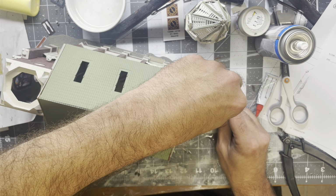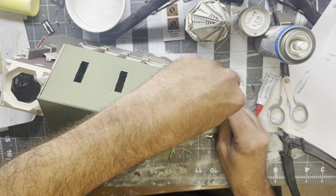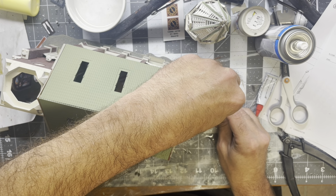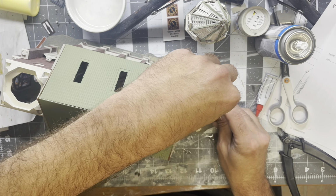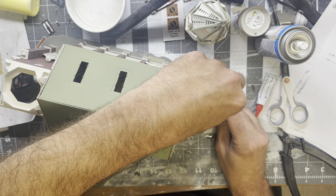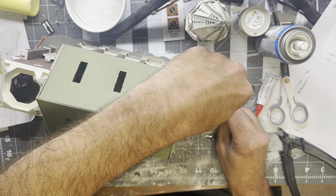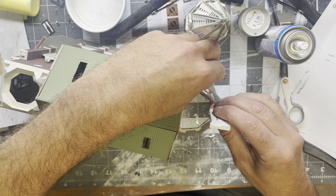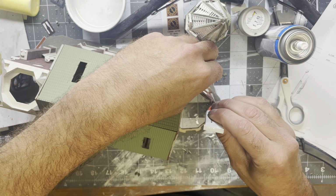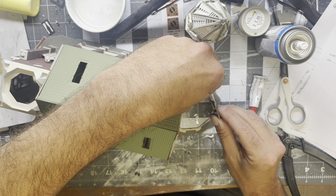So basically I just am trying to get it as close as possible. And at first I was thinking I was going to need some light joint stuff, but I don't think I will. They should stay together, or the light should be blocked out once those pieces are installed.